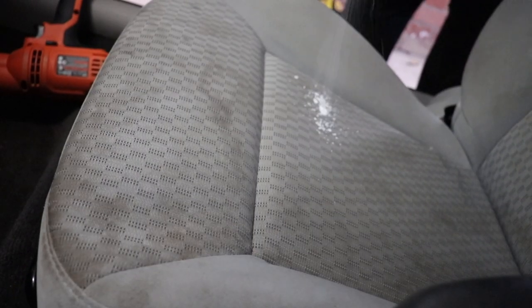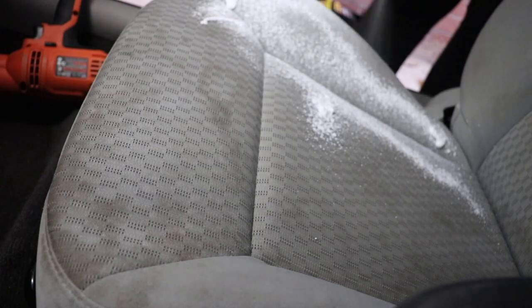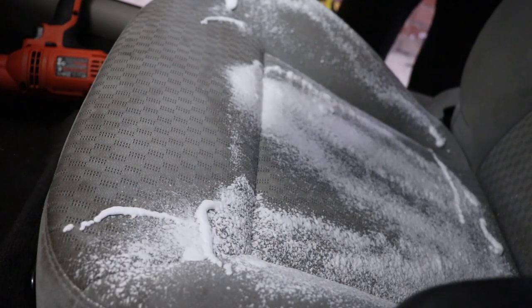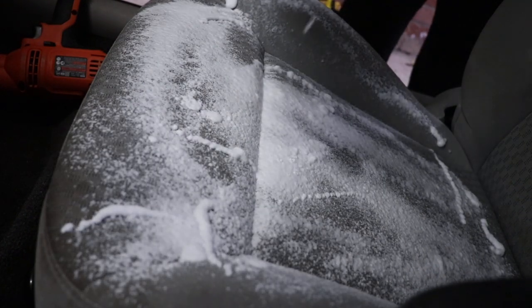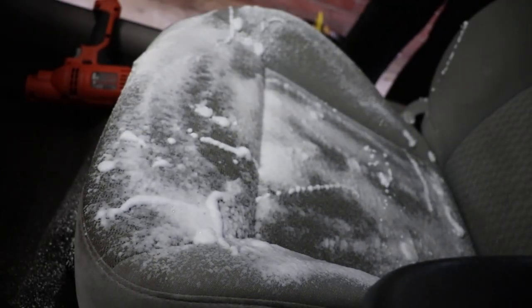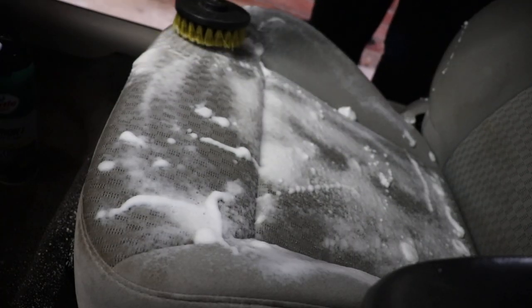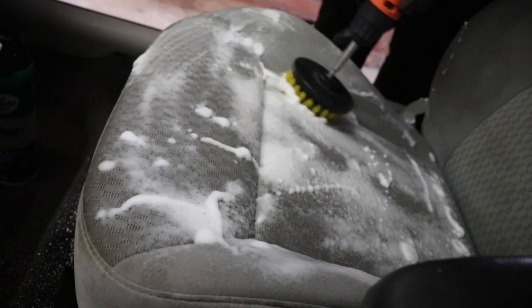Let's move over to the passenger side seats. I'm using Turtle Wax Interior One Foaming Cleaner to see how well it performs on these nasty seats. This version is also boosted with Oxy, so it's really strong. It's a thick foam that has a nice, even spray pattern.